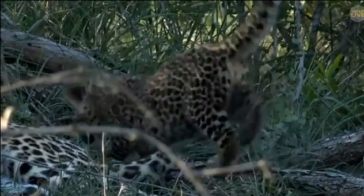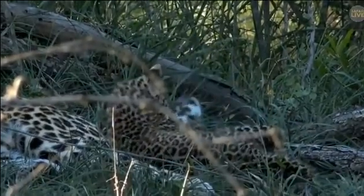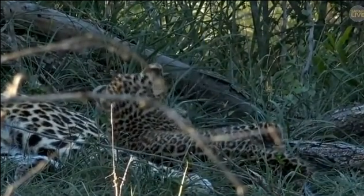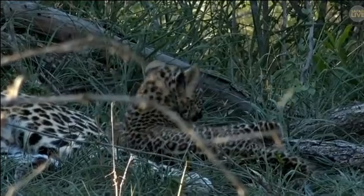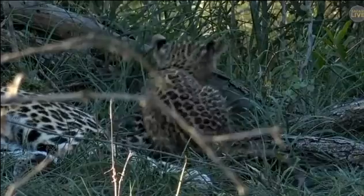I wonder if Thandi just uses it to stop the little one trying to suckle, but you can see now clearly a female. When it turns its bum like that towards us, there's most certainly no boy bits underneath that tail. It's only little girl bits. Hello, little one. Yes, we're talking about you.